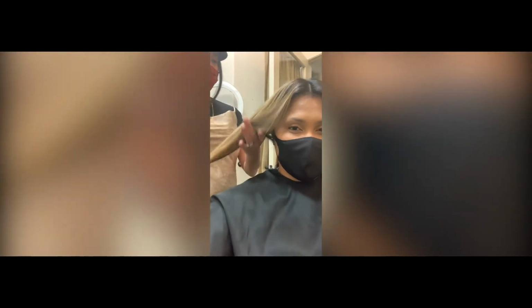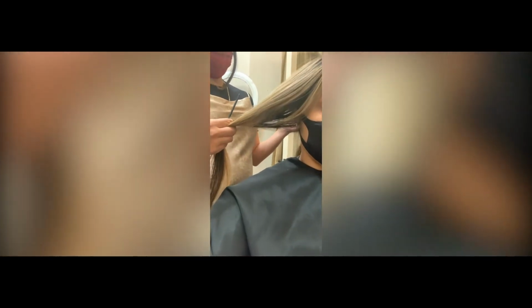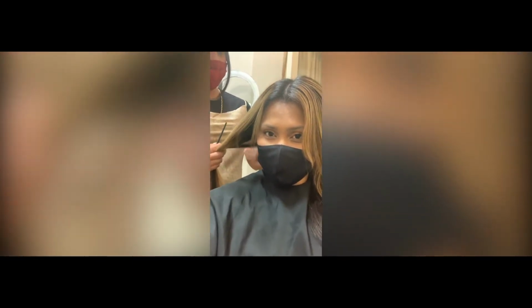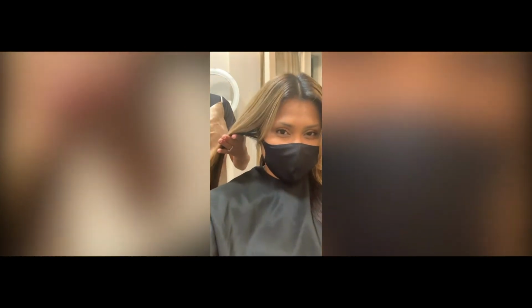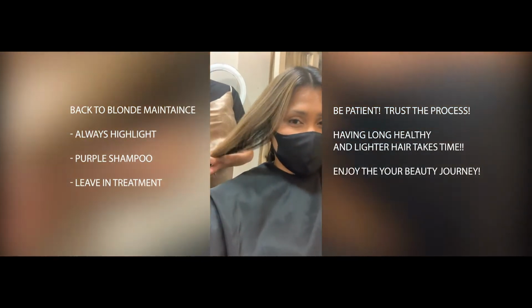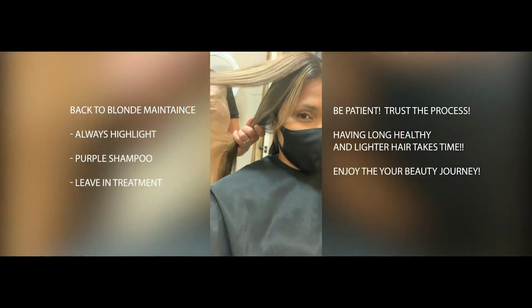Almost 2 years. You had really dark hair, and our biggest challenge was just getting rid of all the brassy tones that dark hair pulls up. But now you're a really pretty honey blonde. Yay! But maintenance-wise, purple shampoo is a lifesaver. We're getting there. Yes, we are.